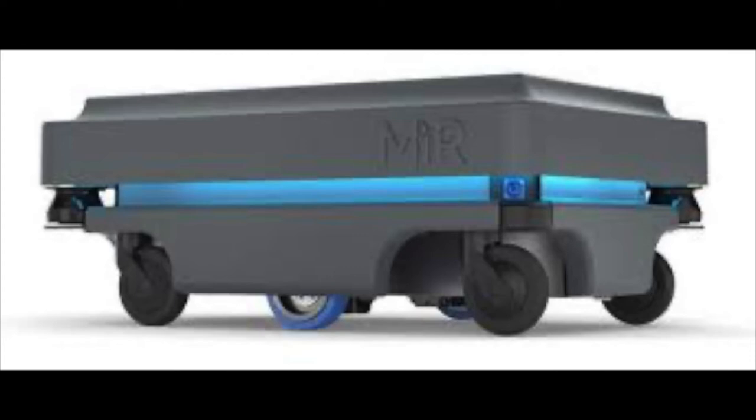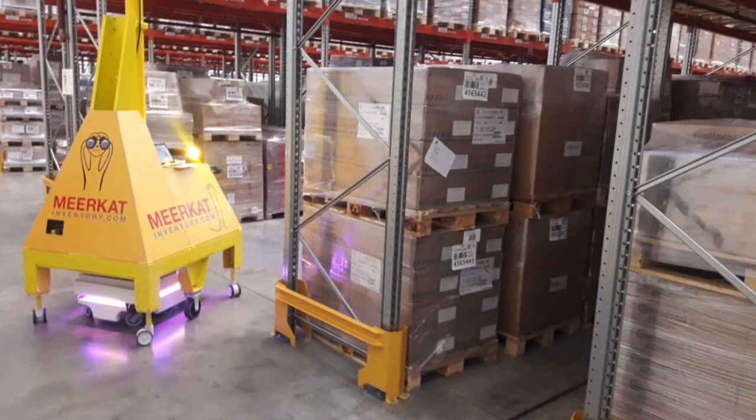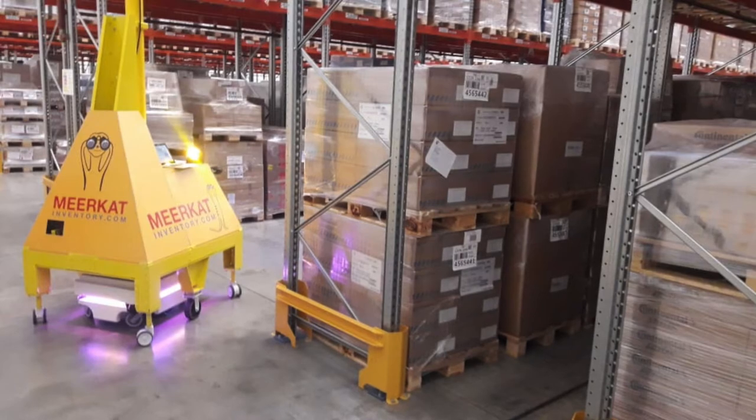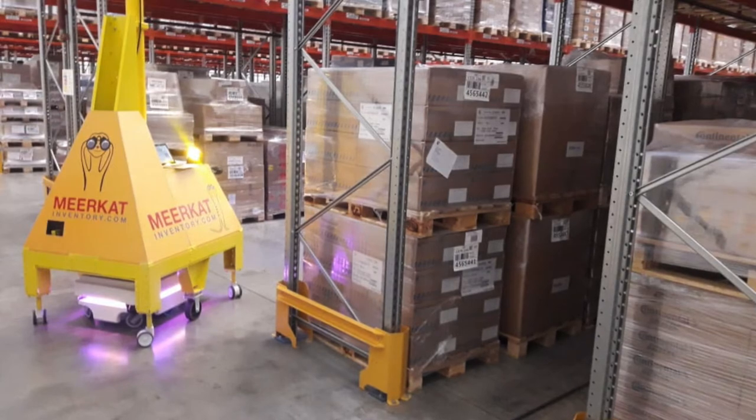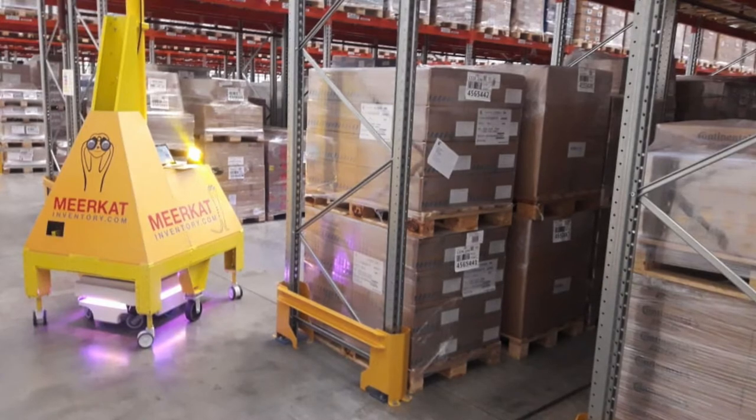If you're doing A products four times a year, B products twice a year, and C products once a year, and you've got a 20,000 pallet warehouse and you do one stock take a year, you're doing 128,000 stock positional checks a year. We're doing that each and every month. We're able to do 15,000 to 20,000 locations a week.